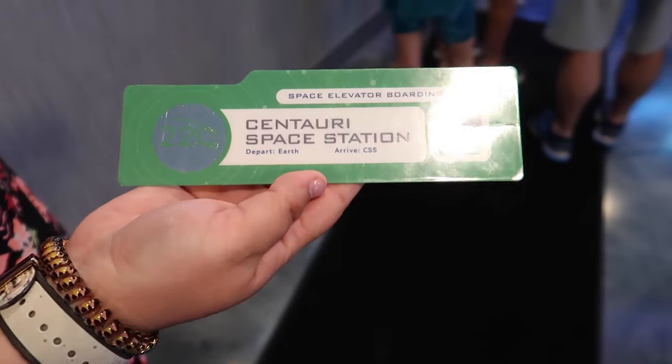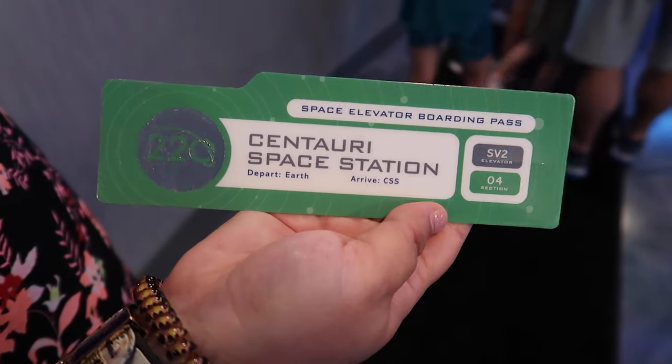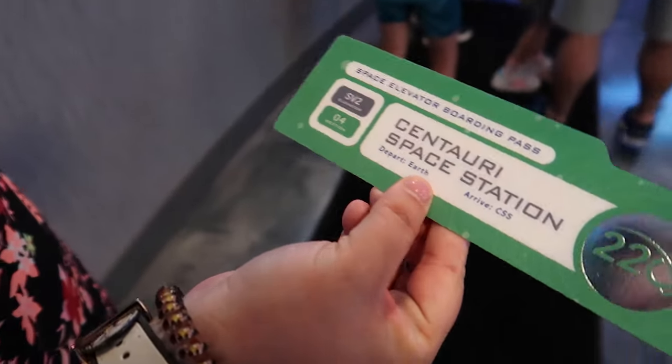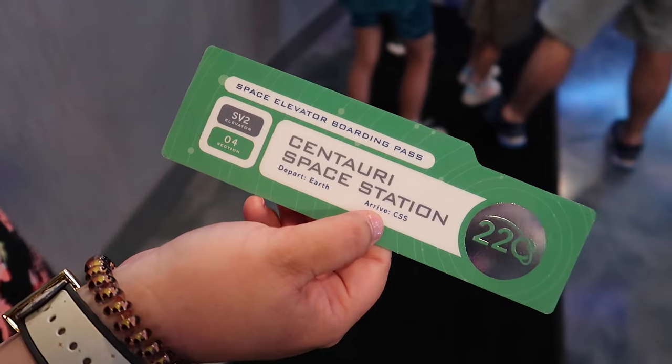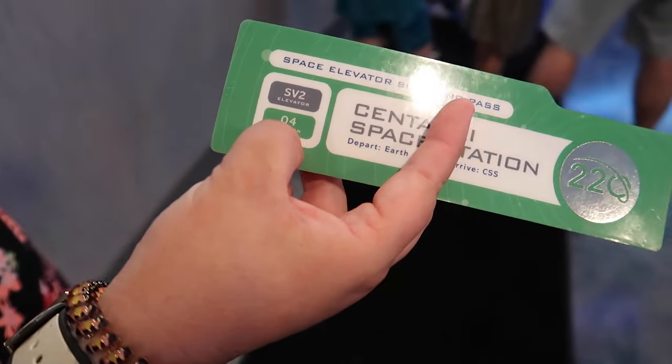Sorry. We've been given our boarding pass to go to space. Very exciting. Departs Earth, arrives, where's it arrive? CSS. Departs Earth, arrives CSS. Nice, nice. We're going in elevator SV2, section 4.